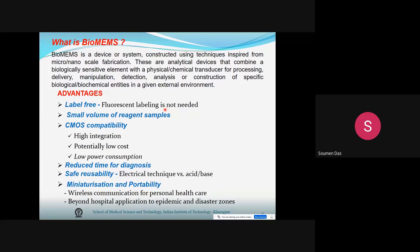This is the general practice, but if you use some BioMEMS, you can do label-free detection of the bacteria, of the cells, or any other living elements. Can I do some label-free testing? Yes, for that I'll talk on that. So there you have to detect some non-biological parameters.